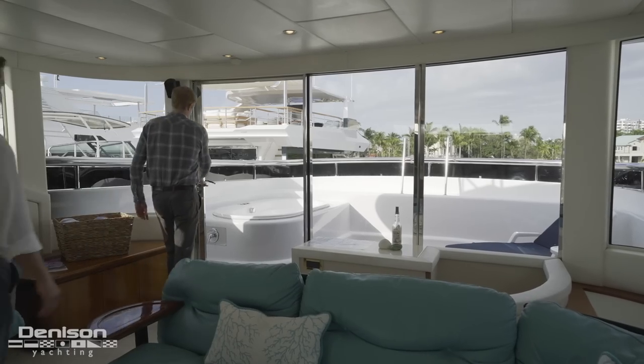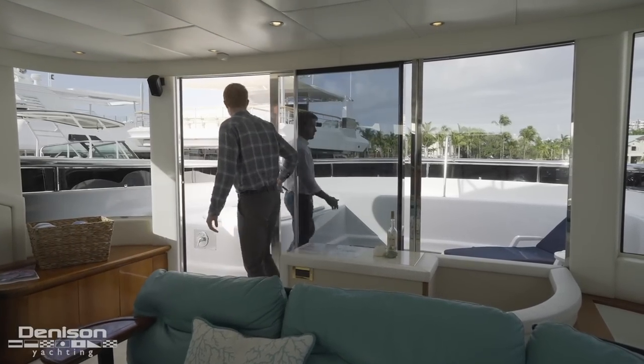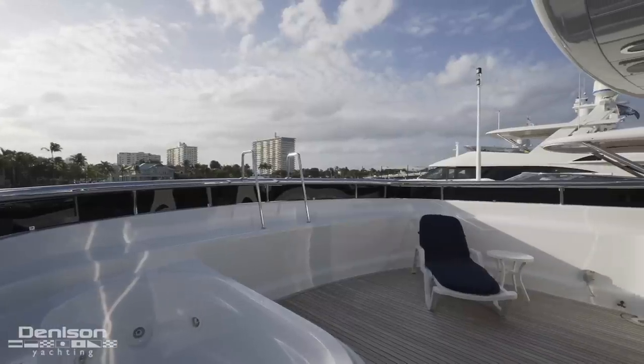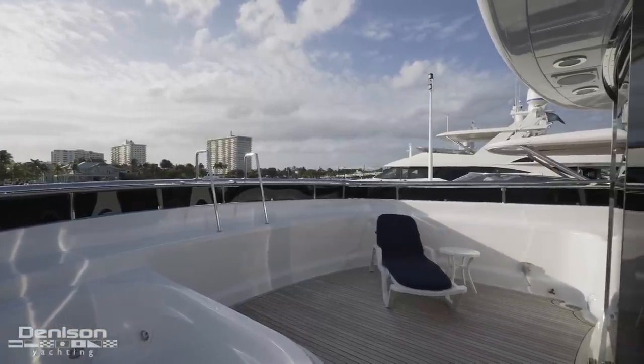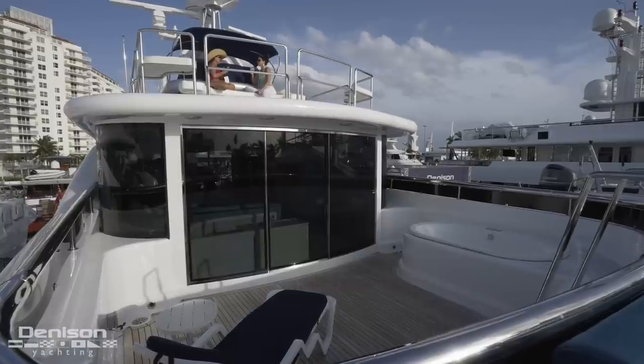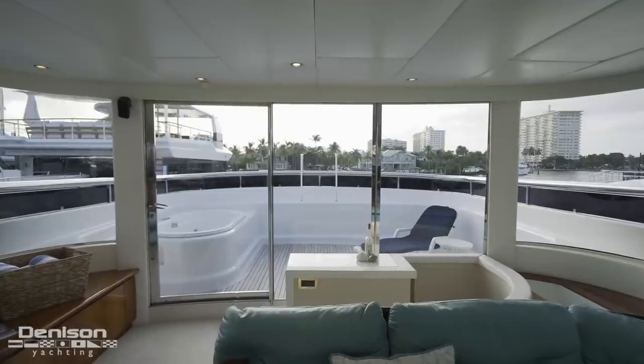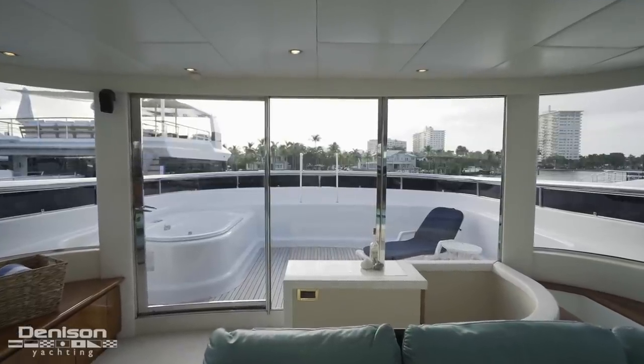Passing back through the sky lounge and stepping outside of the sliding glass door on the forward end, we step onto a protected sunning area with a wide open footprint. Whether you're soaking in the hot tub under the stars or sprawled out on a lounge chair, this really punctuates what's special about this customized deck.